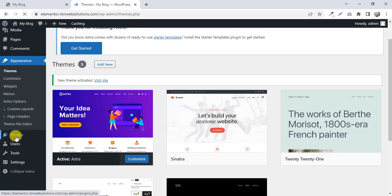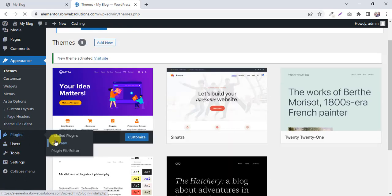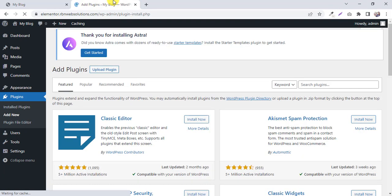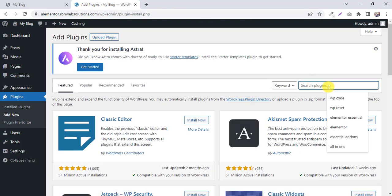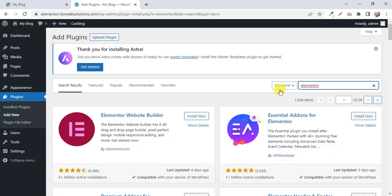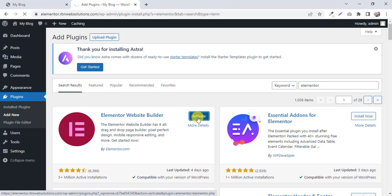and then we have to install 2 plugins. So click on plugins, and after clicking on plugins, then click on add new, and from here search for Elementor, because we are going to create the website with Elementor as well. So Elementor and Astra, this is the best combination. So you can see Elementor website builder, click on install now, and again the same thing, activate.